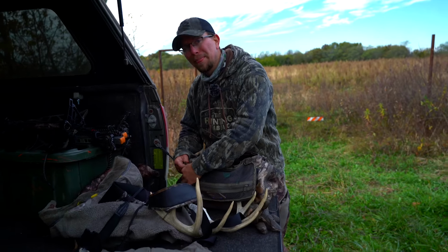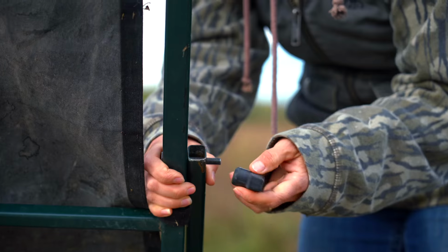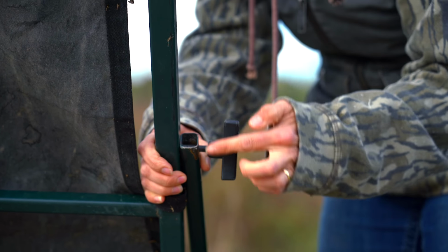They told us at the archery shop the other day, that guy down there, he said they're coming to the horns. They're coming to the horns.